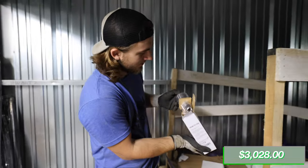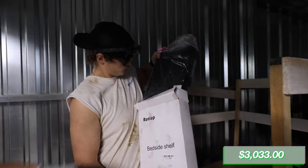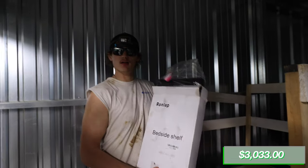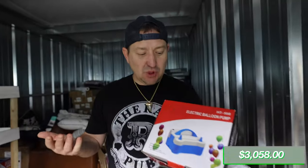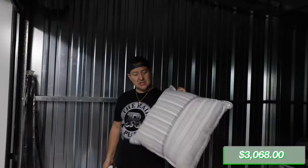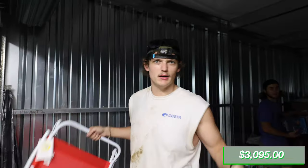Some hair curler things, but we're missing the thing to curl. 5 bucks. It says bedside shelf. So, bedside shelf. 5 bucks. We'll put this with the other set we got earlier. Electric balloon pump. I don't know. 10 bucks. Miscellaneous throw pillows. 3 to 5 bucks a piece. We got 2 beach chairs. Let's call it 15 bucks for the 2 of them.